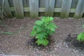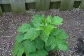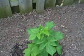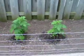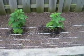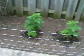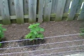Anyway, I put in some raspberries, and as you can tell, very healthy looking plants. Very happy with the way these are going. I only put two in. These tend to sprawl, and their root system goes sideways, so they'll probably pop up here and there, and I'm just going to have to train this entire area for that. So I'm pretty excited about that.